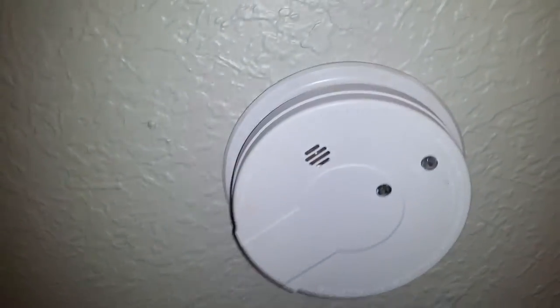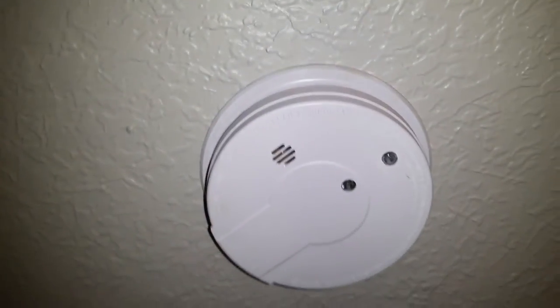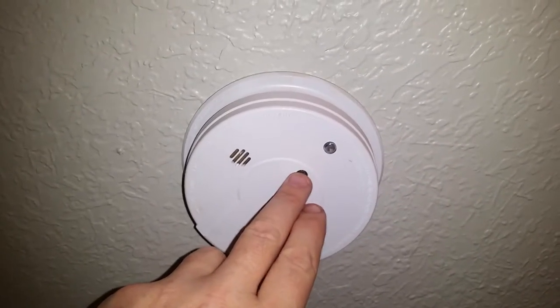If you'd like me to take a fast walkthrough and go through all the different stuff that I possibly can in different scenarios. And I missed the smoke alarm. This one's a test button. You want to test it every once in a while. A lot of them have a hush button, kind of a nice feature. Not all of them do.